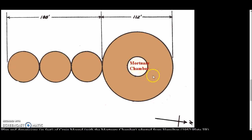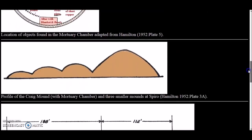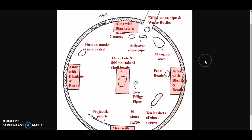This main mortuary mound, there was a void with a mortuary chamber in it. These mounds are constructed very well. This is a side angle of what these look like originally. And this is a diagram of what was found. Now here is how the artifacts were laid out in the center of this empty void, this mortuary chamber inside of the main mound.